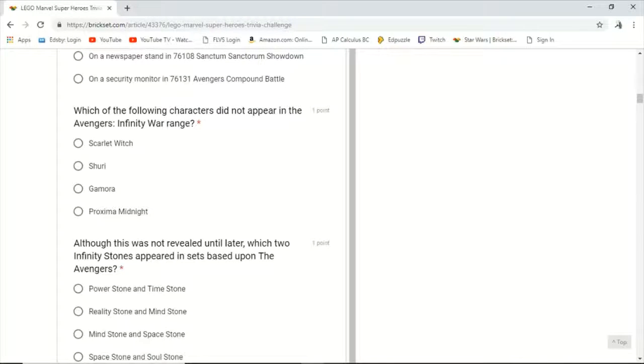Which of the following characters did not appear in the Avengers Infinity War range? Alright, so Gamora definitely had to have. I can picture some of the sets. I'm pretty sure Gamora did. I feel like Scarlet Witch has to be. I don't know that. Proxima Midnight's the wild card here. I don't know that they made Proxima in minifigure form.